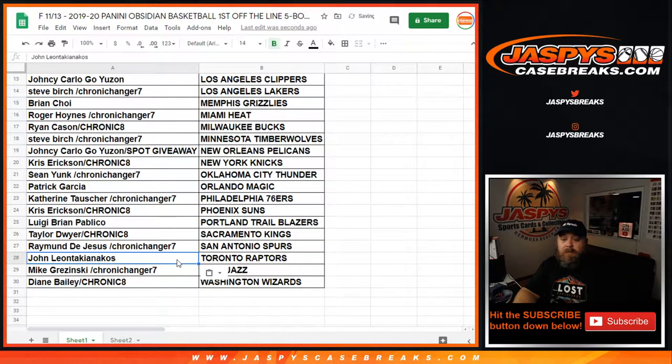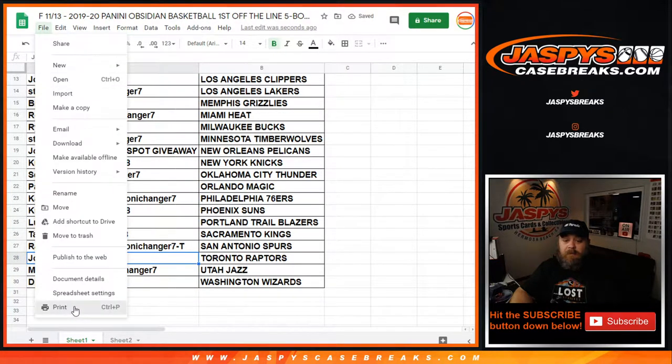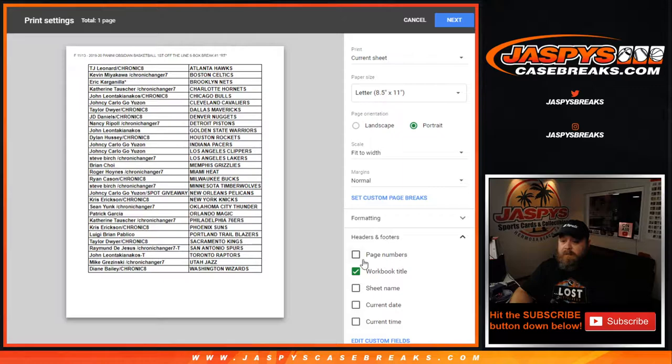So there we go. Let's put a little T next to both of these, so we know that those were trades. And there you go. So trade window closed. Good luck for both of you. Trade Mojo is a real thing.